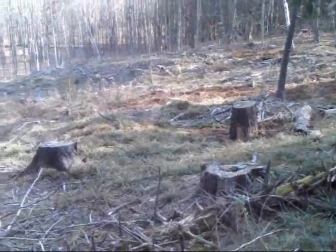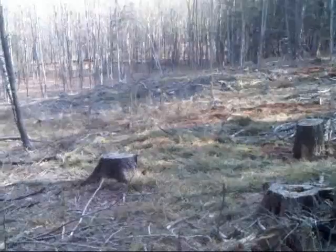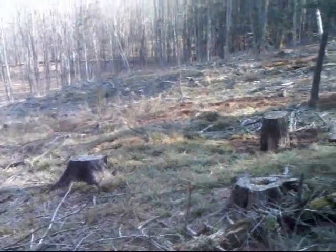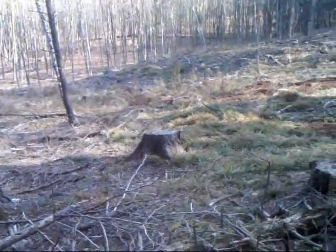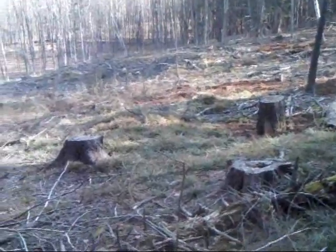They really like eating the young shoots of trees, and the bark off of them and such. The young tender leaves. And that's why Vermont isn't so great for hunting anymore.